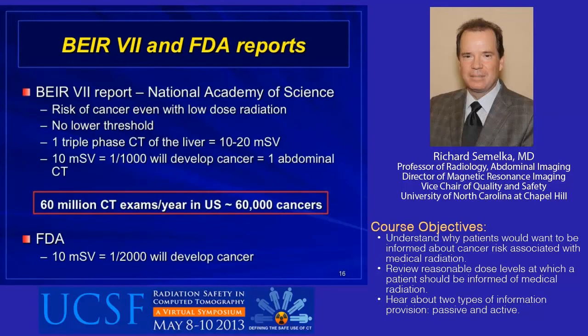So the question is, what documentation should we rely on for information on medical radiation? And it would seem most appropriate to use the most scientifically validated data, and that's from the BEIR-7 report, which is an assembly of scientific experts from the National Academy of Sciences, and also what the FDA lists on their website. Now, they estimate that the risk of cancer occurs even with low radiation dose. Now, BEIR-7 and the reports of all major radiation societies follow the no lower threshold principle.